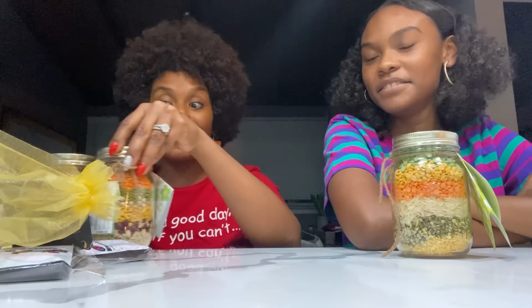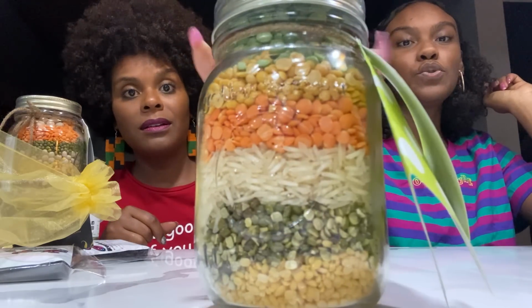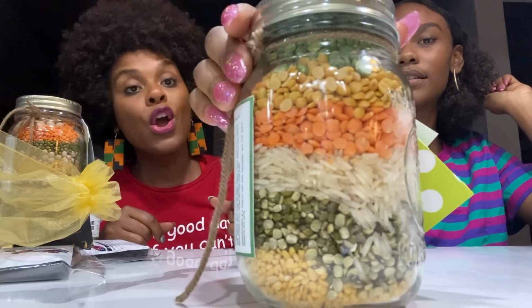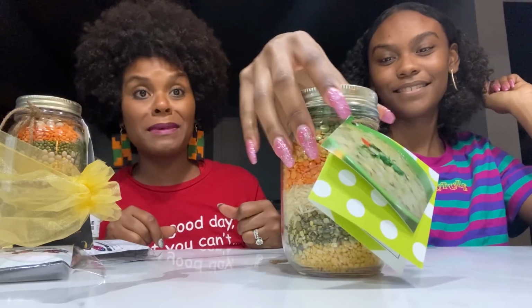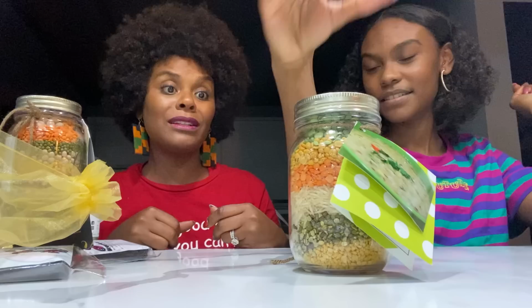I haven't tried them yet, so I can't tell y'all what it tastes like, but I'm so impressed with how it looks. And then this one is the rice and spice soup. Honey, very good. This just makes me excited because it's so pretty and beautiful. It's got to taste good because it looked good.